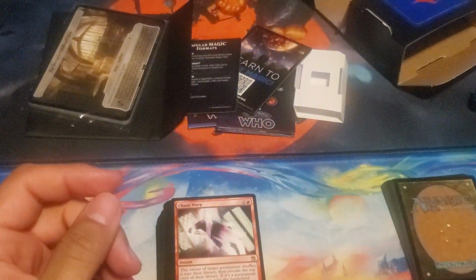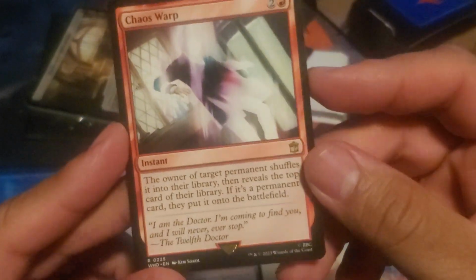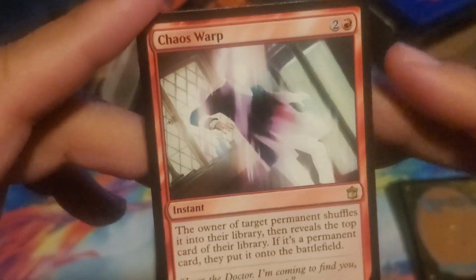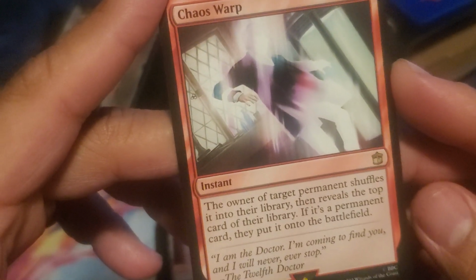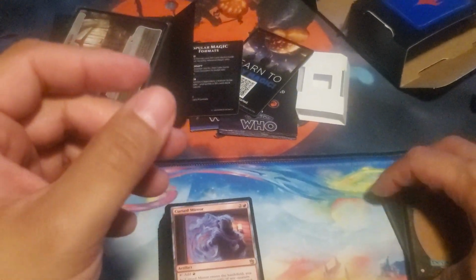Oh my gosh. Alright, let's go to the next one, which is Chaos Warp, where the art is the 12th Doctor being transported to the Confession Dial. It is 2 and a red, and Chaos Warp does: the owner of target permanent shuffles it into their library and then reveals the top card of their library. If it's a permanent, they put it onto the battlefield.